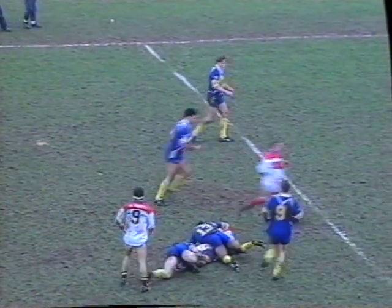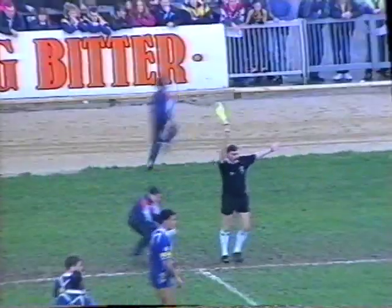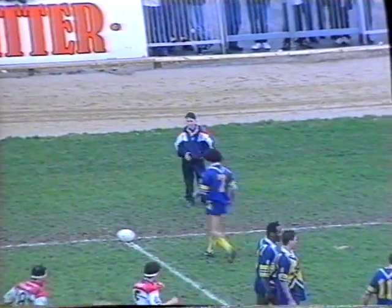Parker. Speckman finds Hutchison. Back for Speckman. Parker again. Oh, it's good football. Craig O'Brien. Leeds a stretch now on this side. Jackson. So Speckman then kicks. Finds touch. 20 metres outside the Leeds half of the field. It'll be head and ball to Leeds. The scrum.